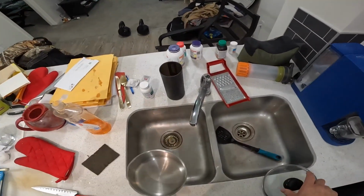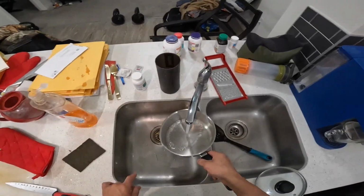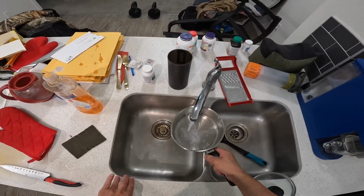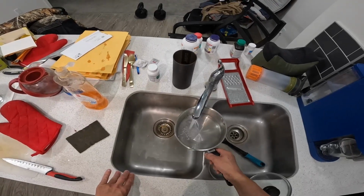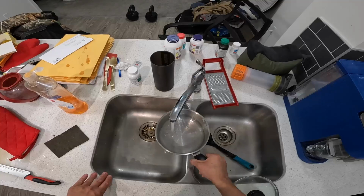Well, this day was super long, so finally I'm home cooking some pelmeni, traditional Russian grub.